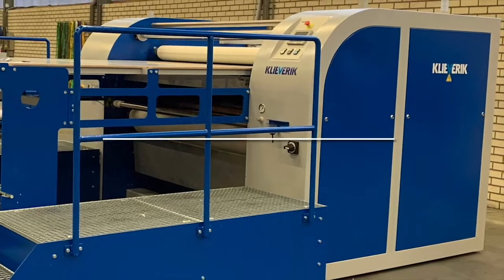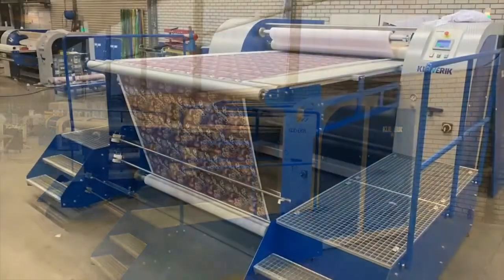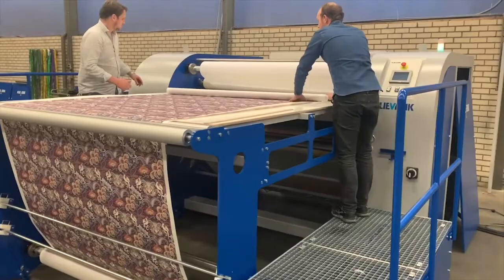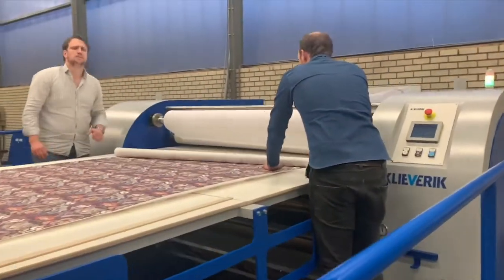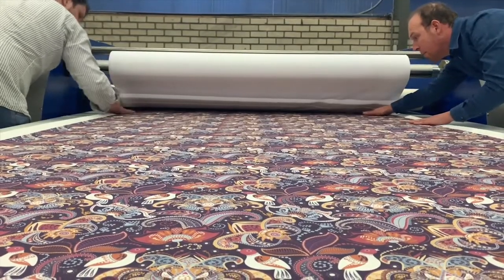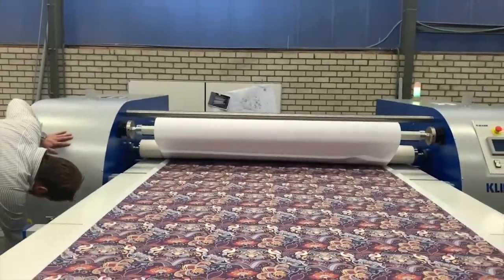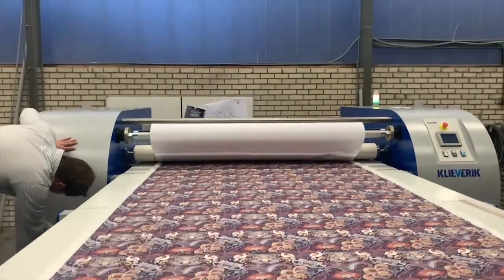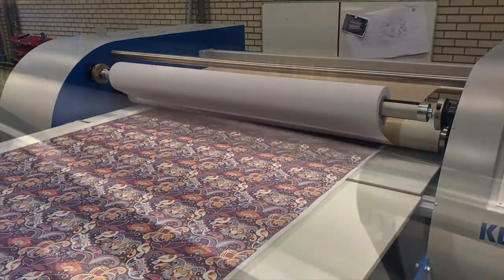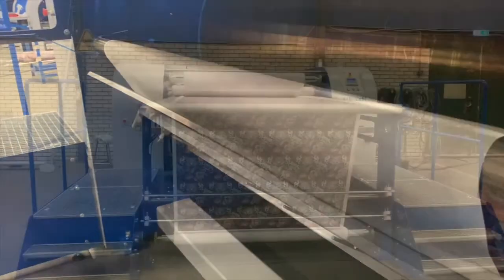Well, this is our GTC 141 2000 SP flowline. It's our biggest drum size in the flowline series. It's a hybrid version. You can do roll to roll, but also single pieces. All tension controls are pneumatic adjusted with disc brakes. Here you see the separation bar to avoid coasting.